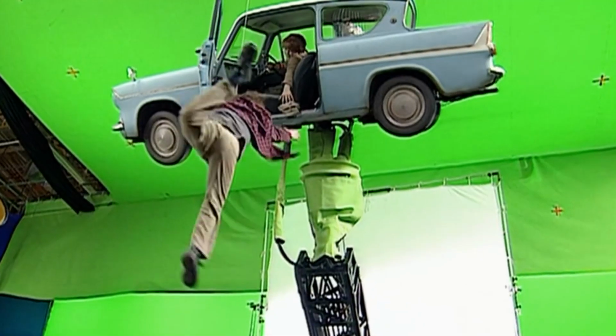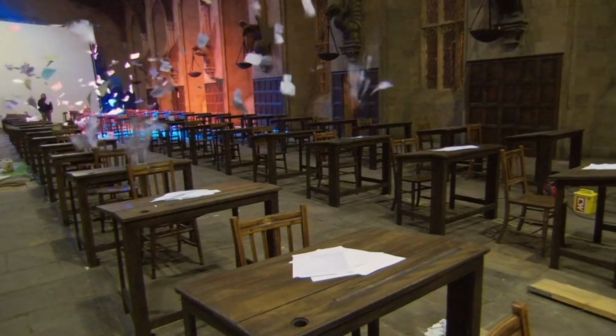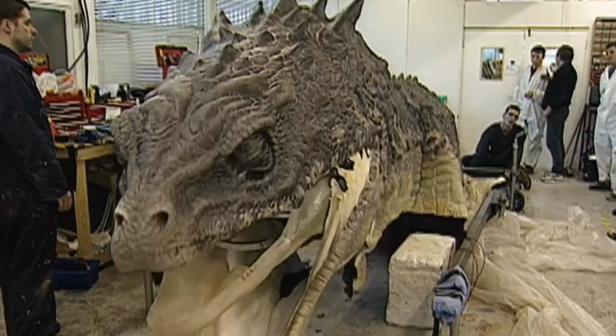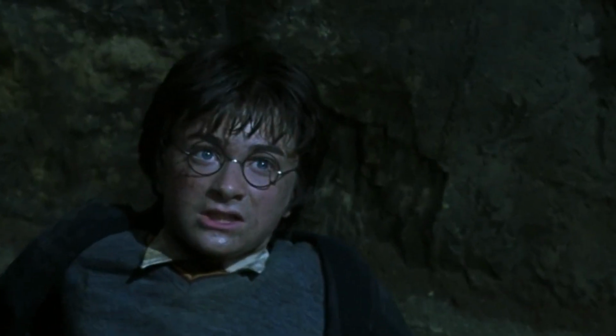There are so many scenes throughout the Harry Potter series that heavily rely on practical effects to bring that Hogwarts magic to life. I'm talking practical flying broomsticks, very dangerous remote-controlled trees, and an animatronic snake that may not look super realistic, but definitely gets the job done.